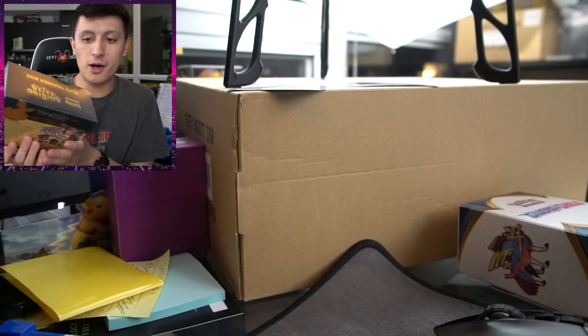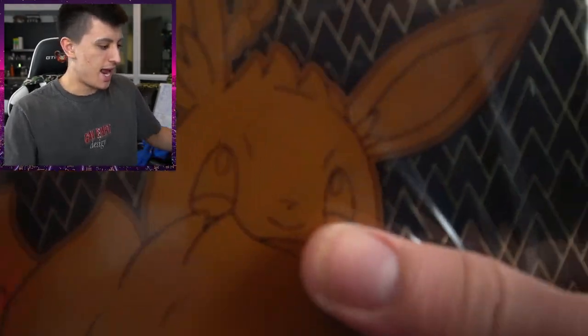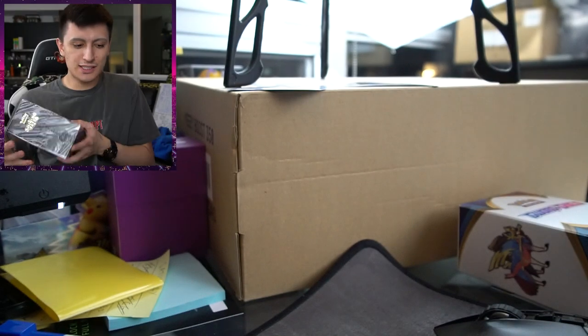Let's get to this Shining Fates Elite Trainer Box. I've seen a couple of the unboxings for this product, and from what I've seen, the pull rates are really, really good. They're really something to be excited about.